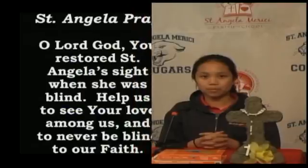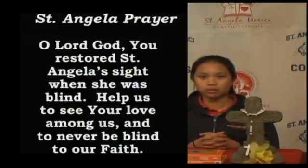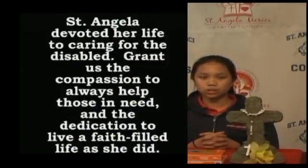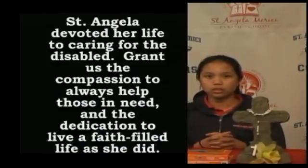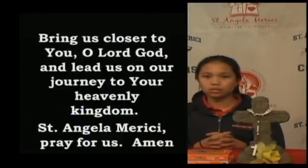Here's Caitlin with prayer. In the name of the Father, and of the Son, and of the Holy Spirit, amen. O Lord God, you restored St. Angela's sight when she was blind. Help us to see your love among us, to never be blind to our faith. St. Angela devoted her life to caring for the disabled. Grant us compassion to always help those in need, and the dedication to live a faithful life as she did. As St. Angela taught young girls who had no education, may we always value our teachers. Bring us closer to you, O Lord God, and lead us on your journey to the heavenly kingdom. St. Angela Merici, pray for us. Amen. In the name of the Father, and of the Son, and of the Holy Spirit.